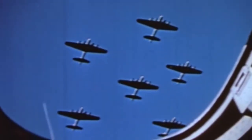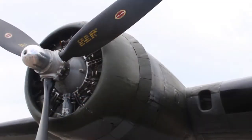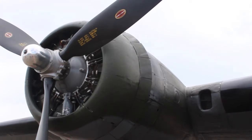This is actually my first time seeing a B-17 up close. I've seen Fifi, I've seen a B-29, I've seen a Liberator, and we have a B-25 at the park. So these are the Wright Cyclone engines, right? They are Wright Cyclone R-1820, which is the number of cubic inches, so it's a big engine. Put out 1,200 horsepower each.